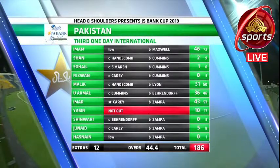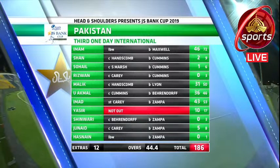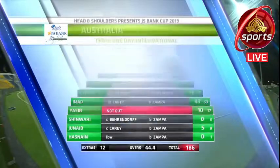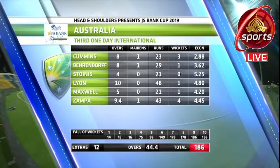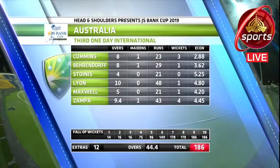Imam played a good little innings of 46, but the damage was done by Cummins, who bowled beautifully in juicy conditions with the new ball, hit the hard lengths, and picked up 3 wickets in no time to derail this run chase. 3 for 23 in 8 overs for Pat Cummins and 4 wickets for Zampa. He dismantled the late middle order batsmen.